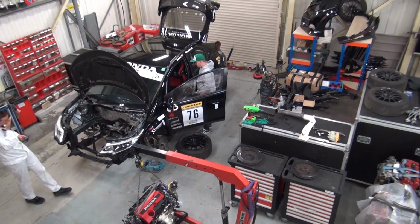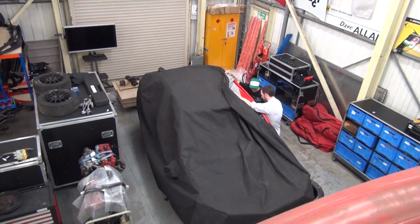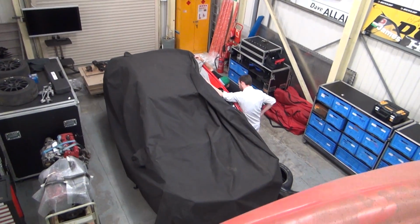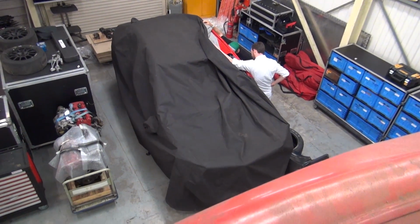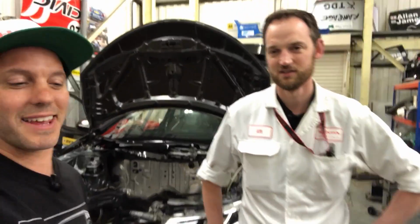The new one, yes. Is that what's underneath this cover over here? The one that's hidden over there, yeah, that's the new one. Whatever's inside there is what they're gonna be racing with. I'll see if I can get you guys a little bit better of a walk around in a moment. We'll see what happens with that.